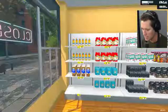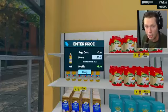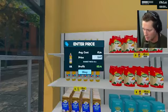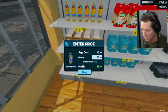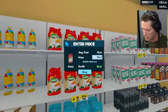So for pricing, I do think we're going to change this up a little bit. We've got everything at market price. I'm going to try underselling market price, and let's see what happens. I'm going to say 5 cents under on everything. I have a feeling that we might do a little bit better with that. So we're going to have to pay attention to our profits and stuff, but we'll see.